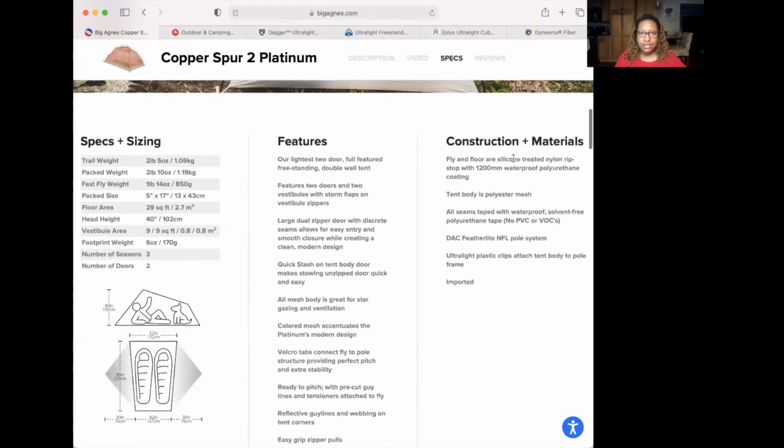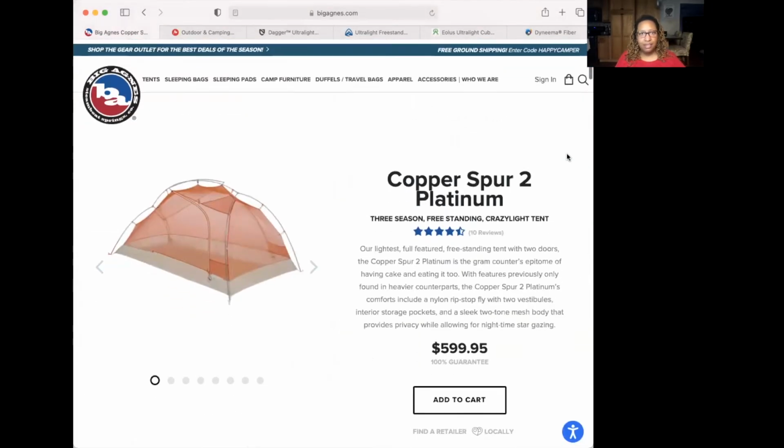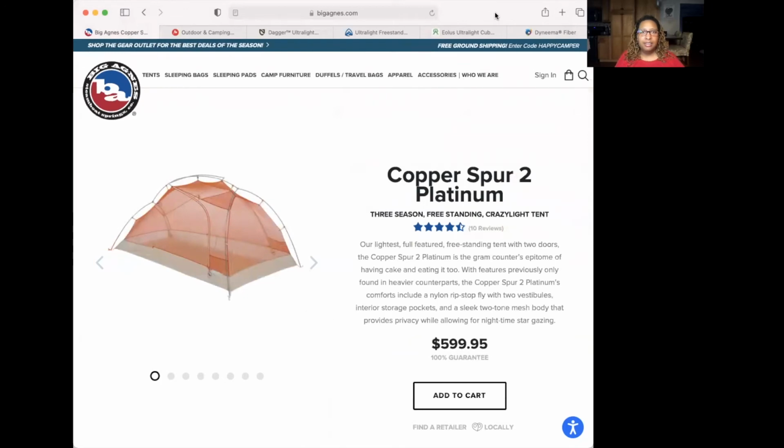Fly and floor are silicone treated nylon ripstop. So who knows? Conundrum. And the other thing is, if I buy the Zpacks and it doesn't work out, I'm just stuck with it because I can't return it. I feel like that's my saving grace.